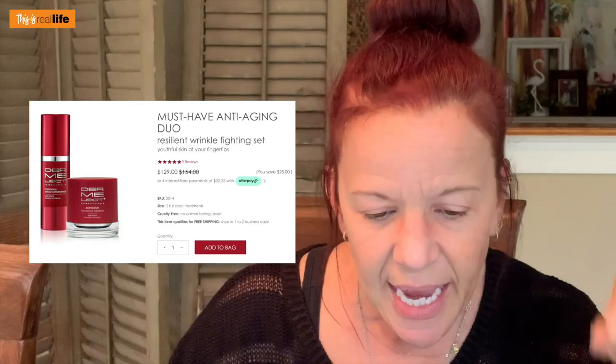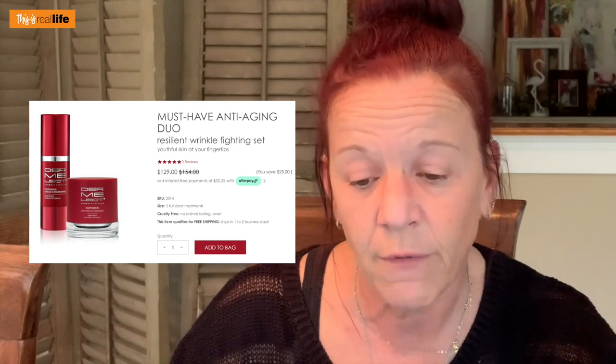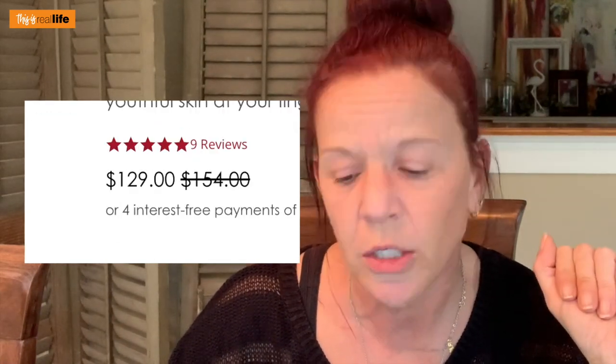Two full-size treatments. So you get the Crease Confidence and the, oh, okay. That is actually a good deal. So you get the anti-wrinkle treatment and the Crease Confidence for $129. Is that my price or is that the if I'm a member price? I think that's my price. Okay, cool. Get lifted instant.